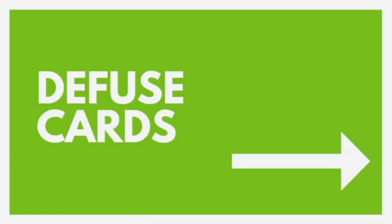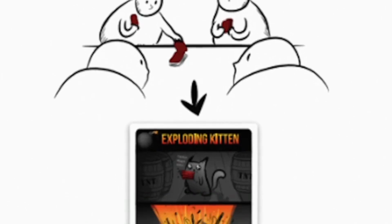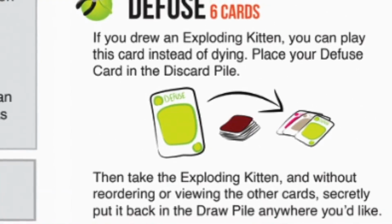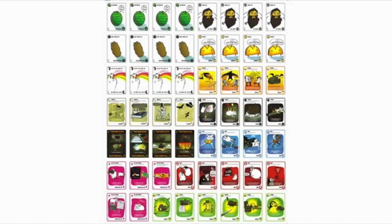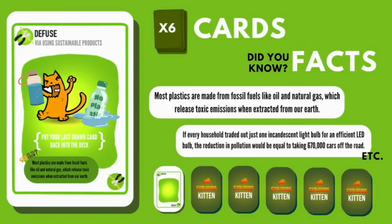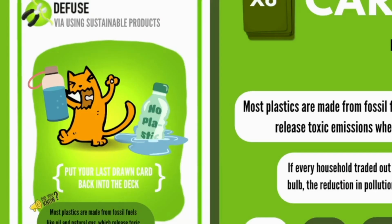So the purpose of the diffuse card is when you land on an explosion, like we said in the rule card, you need to use the diffuse card in order to survive this turn. And there will be many cards within this game that we cannot explain within this span of time. So we'll move on to explaining our variation first. So there's going to be 6 variations for the diffuse card. And these diffuse cards, as you can see, take a closer look. There's going to be an art that shows using sustainable products. So that's a method to counteract the explosion.